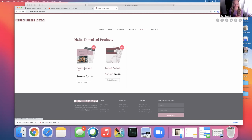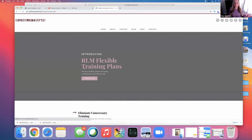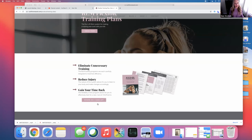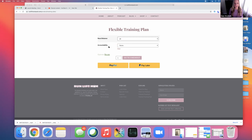Now, this is how this works. Every 2 months, I'm putting out a new free plan. So everything is always there just like normal, but every couple of months, I make one of these free. So you are going to click on any of these pink buttons, and then when you select race distance, depending on when it is that you're watching this, there will be a free option. Right now, January and February of 2021, it is the 5K. So you will see that it says charge you $0.